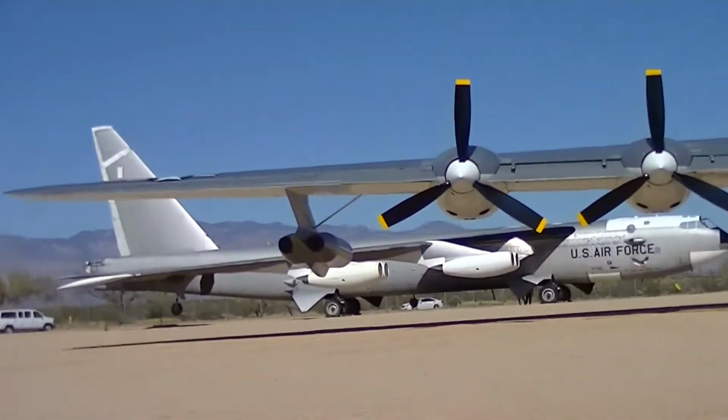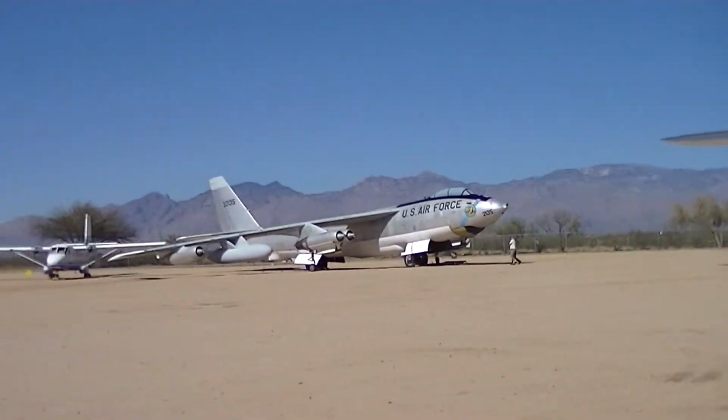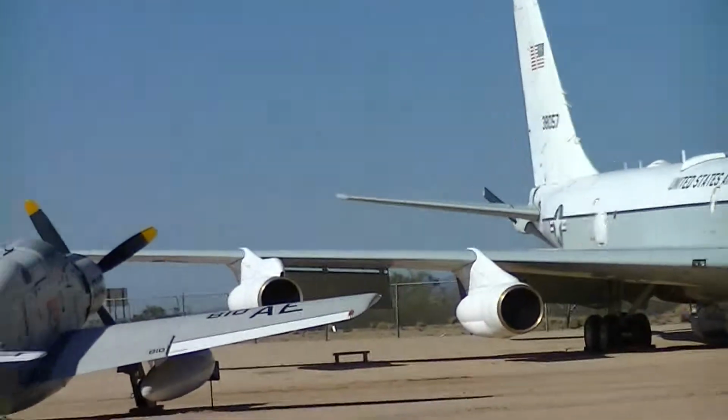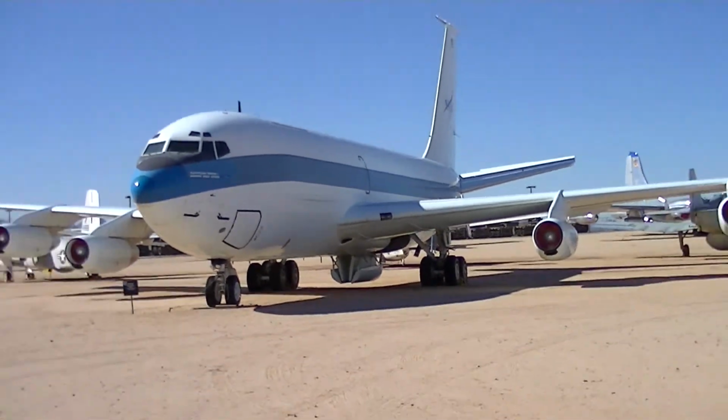Way on the right, you'll see a Lockheed P-3 Orion. Those are still being used by the Navy as a maritime patrol aircraft. Some of those used to penetrate hurricanes, but they've been used for the last 40 years by the Navy.